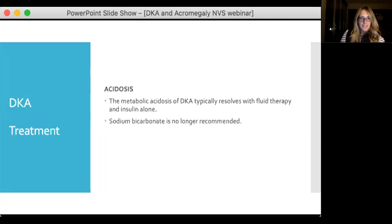And then, almost finished for treatment, I did want to just comment on acidosis in DKA, because I think, again, sometimes this can be a little bit controversial. So the metabolic acidosis of DKA really is going to resolve with your fluid therapy and your insulin alone. Sodium bicarbonate isn't recommended anymore. If you do decide you have a case that's severe and warrants its use, you do just need to remember that bicarbonate is going to drive potassium into your cells, and that's potentially worsening your hypokalemia.